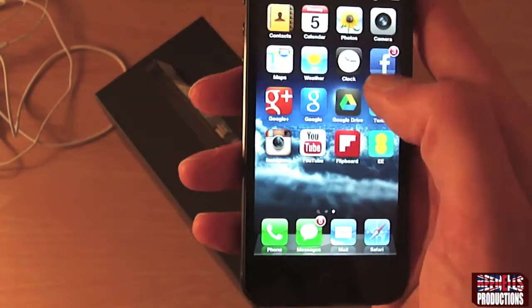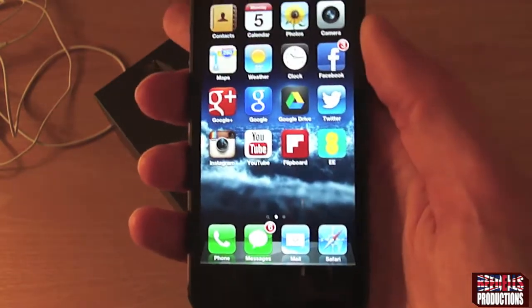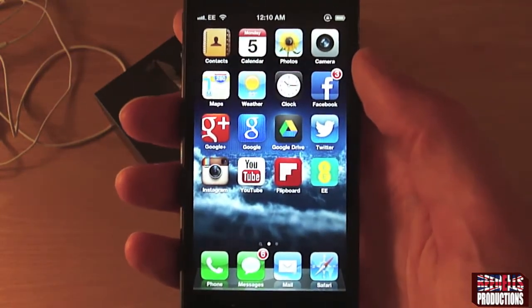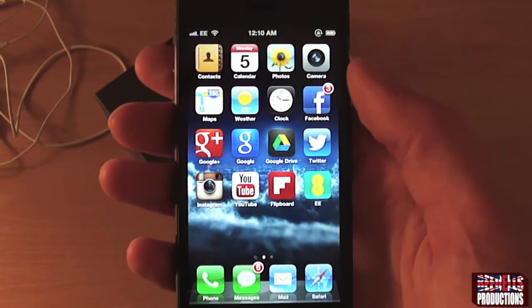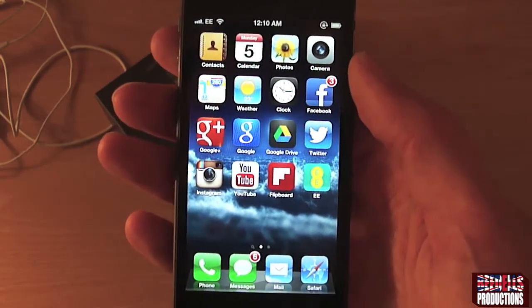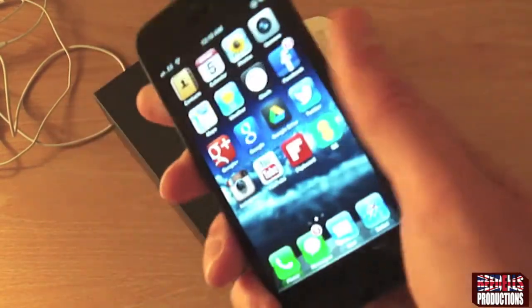Yeah, iOS 6 is really awesome. iMessage as well is really cool. It works very similar to BlackBerry Messenger, and I really do like iOS 6. I think it's really good, and well worth the money investing in the iPhone 5.